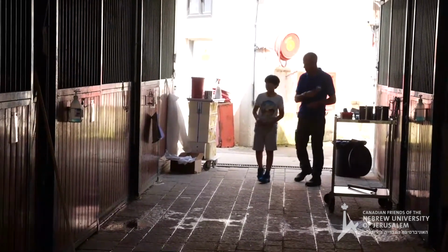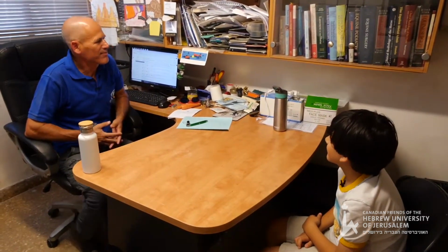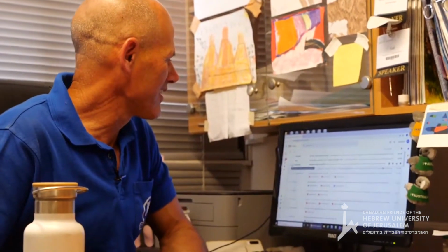So this is my humble abode. Actually, I call it my room. I don't like the word office, so I call it my room. And why do I need an office or a room? It's because that's where I do the clerical work that I have to do, unfortunately. I'd rather be in the surgery suite all day and not be here, but sometimes there are things that I need to do.